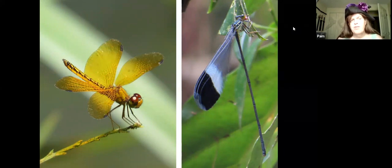They've got a thicker abdomen. They've got a sturdier thorax. They might not be very big. This dragonfly is actually smaller than the damselfly on the right in total length and wingspan, but it's bulkier. They tend to be very chunky compared to damselflies. On the right is actually one of the largest damselflies on the planet. It's a damselfly from Costa Rica again. This has a 6 or 7 inch wingspan.